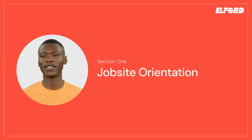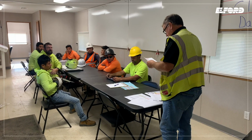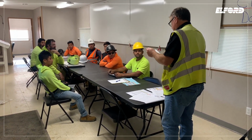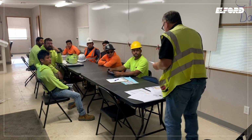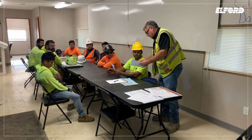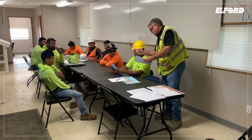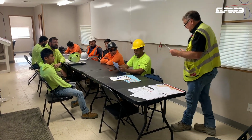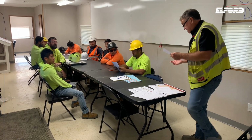Section 1. Job Site Orientation. Each employee working on the site must complete the site-specific safety orientation prior to beginning work. During the orientation, employees will be informed of any additional rules or safety requirements that exceed all state or federal regulations, as well as rules that go above and beyond the basic OSHA CFR 1926 or 1910 standards.